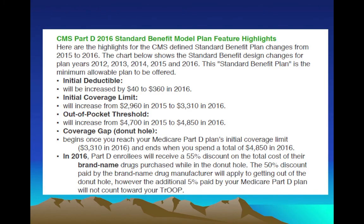2016, if somebody was purchasing a Medicare Part D plan, this is how it looks. They would pick a plan. Depending upon the plans, there are basic plans, middle plans, and Cadillac plans. And so the basic plan is what I have listed here in this slide. If somebody pays a middle plan or higher plan, they may not have an initial deductible. They may have set copays, but pretty much they are paying for that. They're just paying for it more in a higher monthly premium.